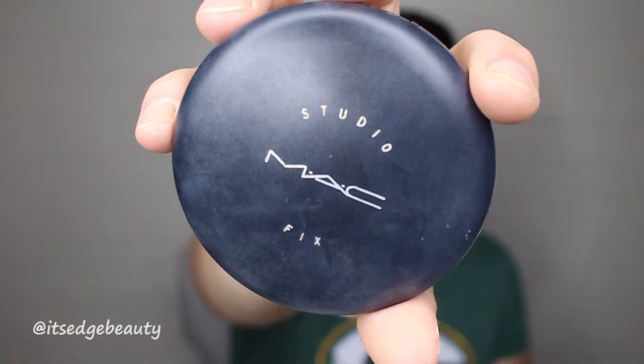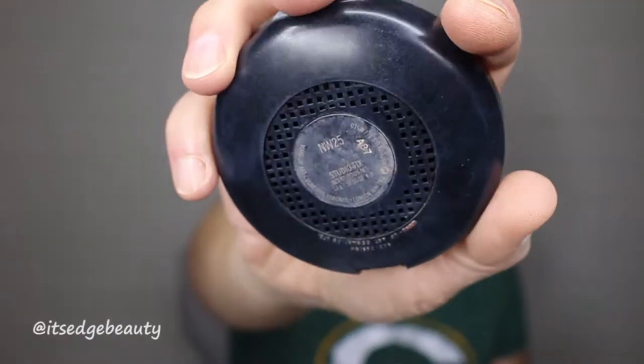around the nose. Now I'm just quickly going to take my Morphe E41 with my MAC Studio Fix Powder in NW25, and I'm going to set the rest of my face.